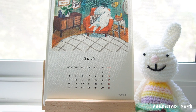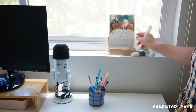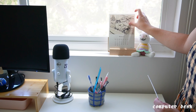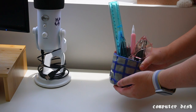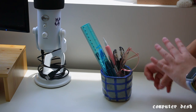This is a little amigurumi crochet plush that my mom made a long time ago. This is a really cute cat calendar from this artist called Dawning Crow. I really love it. Every month has a different cat doing something and I just think it's so funny. This is a hand-built cup I made in ceramics recently when I took my course a few months ago. And I just have my go-to things I use almost every day right here.